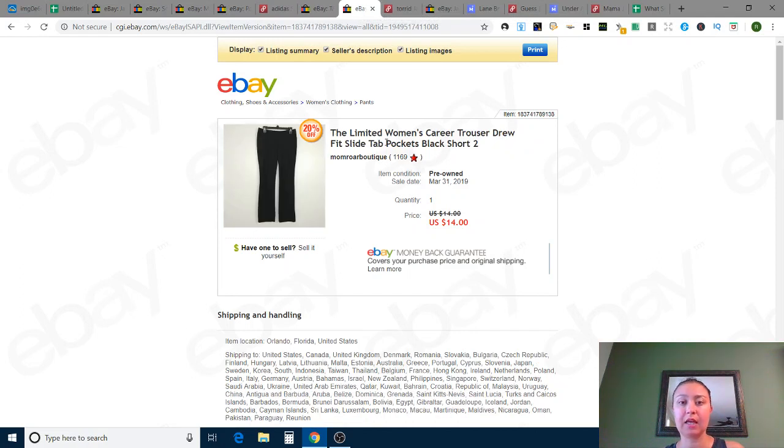This is a Limited dress pants, and that was a size 2, and I sold those for $14, best offer on eBay in 11 days. And that was really good. I haven't quite figured out the dress pants situation yet. I really like career items. I find career items all the time in great condition, decent brands, all in good condition.